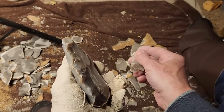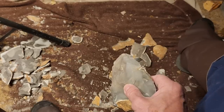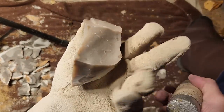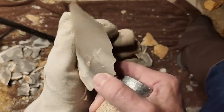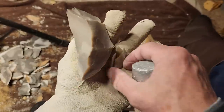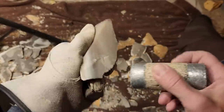No. Creating flakes is more efficiently done in one direction, with a blocky piece of flint. You hit in one direction, make a flake, hit some more, one direction, and just skin off these flakes this way. Almost all the ones that come off are usable.